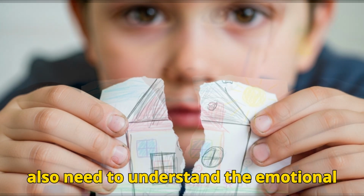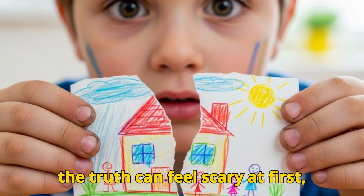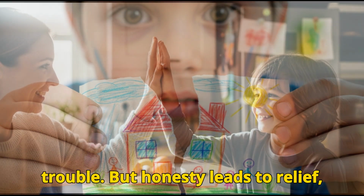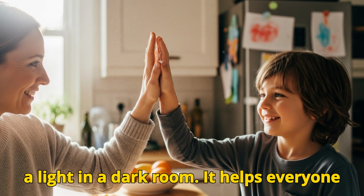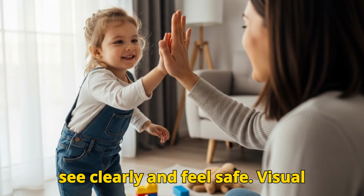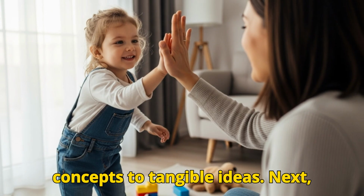Children also need to understand the emotional benefits of honesty. Explain that telling the truth can feel scary at first, especially if they think they'll get in trouble. But honesty leads to relief, trust, and stronger relationships. You can use a metaphor like, honesty is like a light in a dark room. It helps everyone see clearly and feel safe. Visual metaphors help kids connect abstract concepts to tangible ideas.